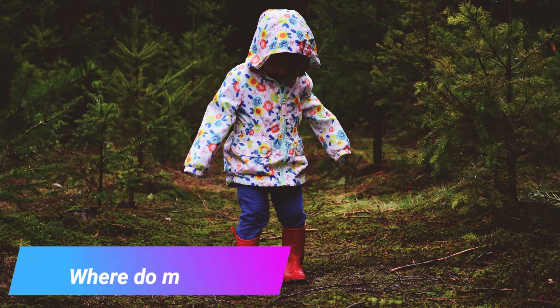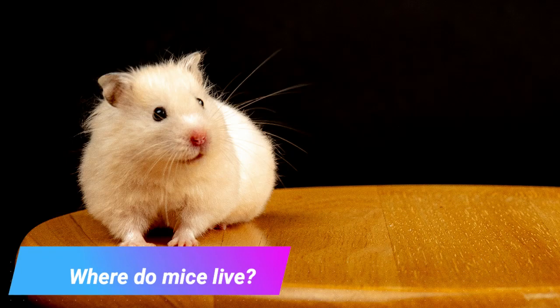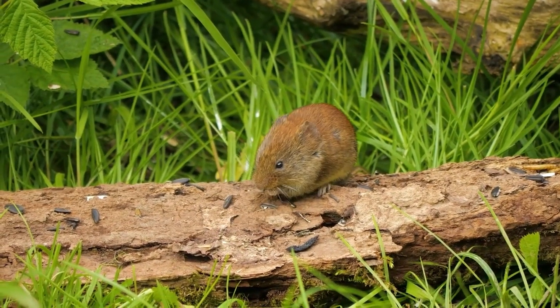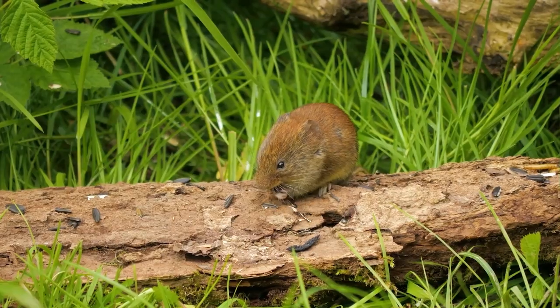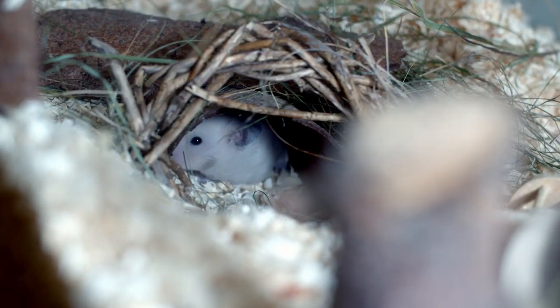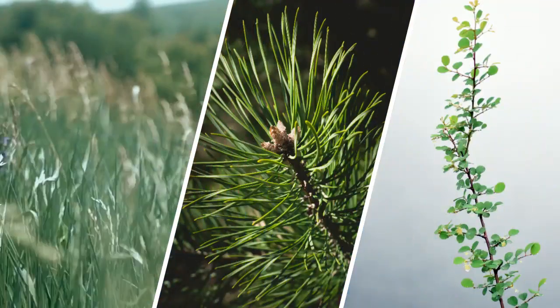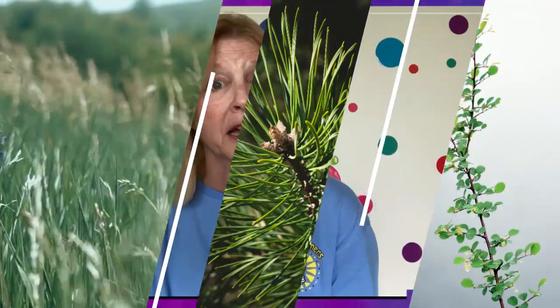Well, you might see a mouse scurrying around outside your house, or you might even see a mouse inside your house. So we know that mice can live outside or inside. Usually, the mice who live outside live in fields where there are lots of trees and shrubs and bushes, and they like to live in nests. Their nests look a little bit like birds' nests, and mice usually make them from grass or pine needles or twigs, but mice are pretty smart because they can use other materials to make their nests with too.